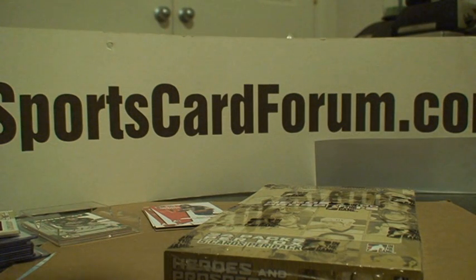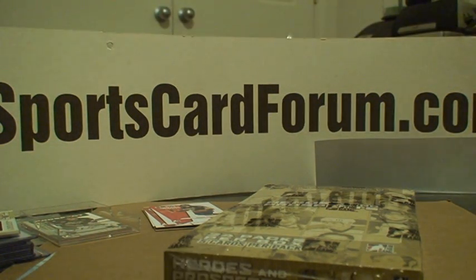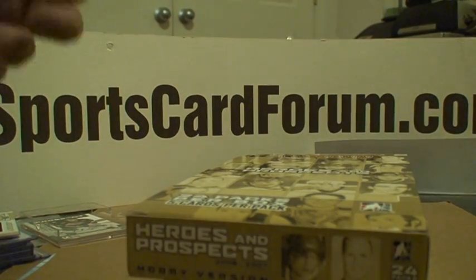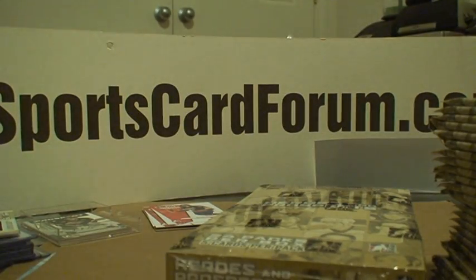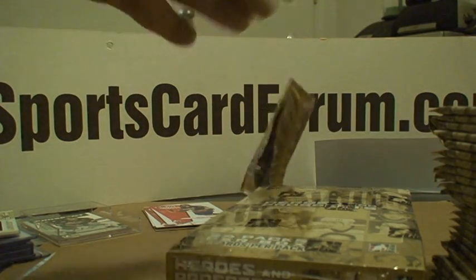Box 3 and 4. Again, this is just a 12 box case break of 0607 H&P. Pretty relatively cheap boxes, which sometimes can yield some killer hits. So far, nothing, no home run right here.